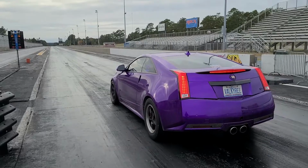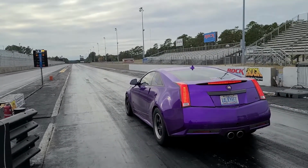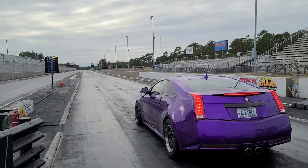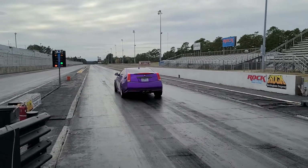Alright, we're at 32 PSI. If this thing wheel hops, I don't know what to do. We can't go up too much higher in the tires. This thing better just spin. There we go, finally! Finally, it spun. It barely spun, but it spun.